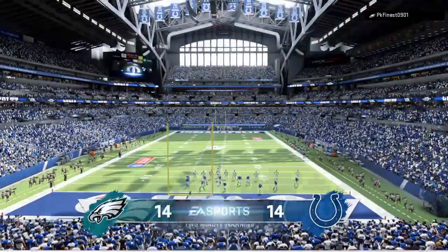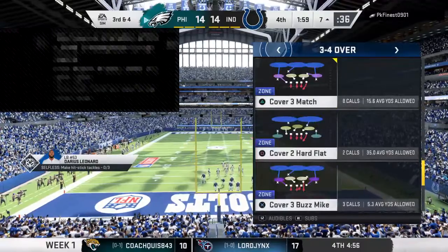All tied up, less than 2 minutes to go. Watch the backer.